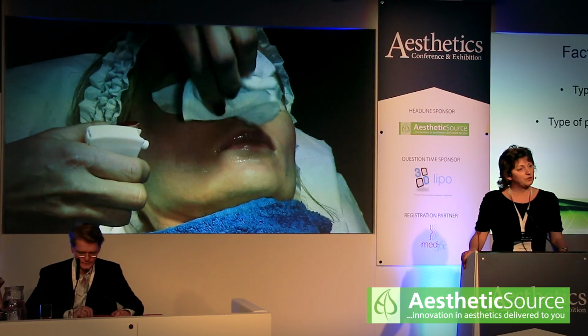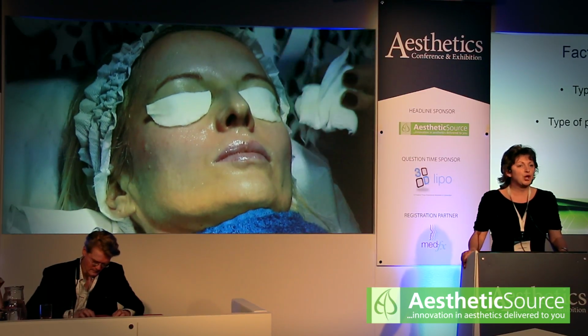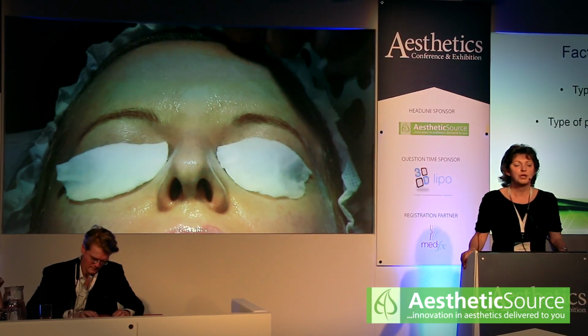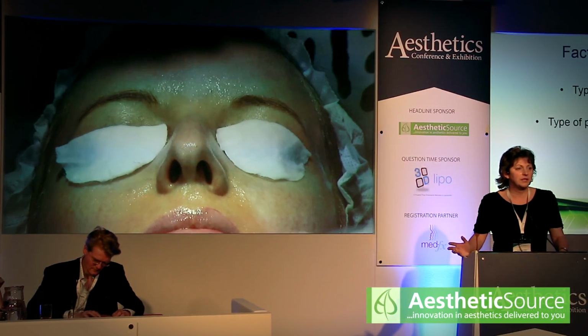Once the client has been neutralised, what Caroline's going to do is to then put a cold water compress onto the patient's skin, just to take down the temperature of her skin. If she's feeling a little bit red, feeling a little bit hot, just to cool the skin down. And then she will apply advanced hydroxy acids onto the skin.